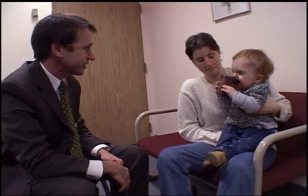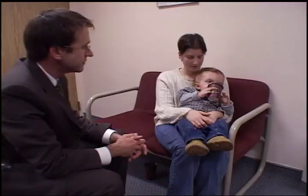So our plan then is to keep a very close eye on you and Daniel, and we will see you back on a yearly basis. We will schedule a CAT scan for a year from now, from the time of his surgery, just to check on things. And we'll continue to follow him with regards to his development and his facial structure, his teeth, his breathing, everything, all aspects of it. Can you say goodbyes? Say goodbyes.